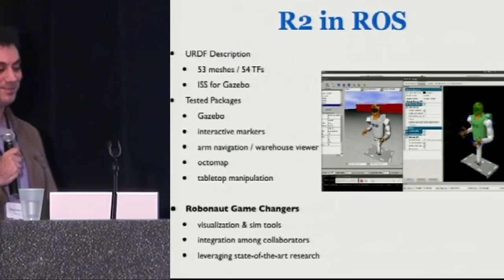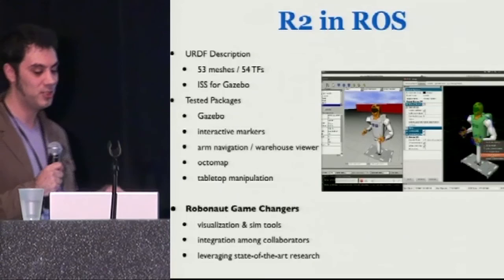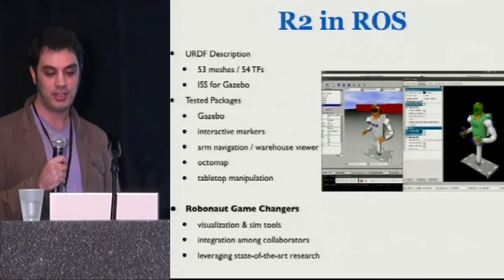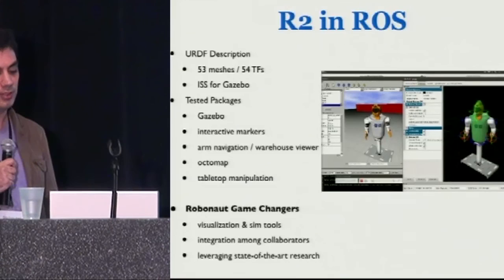We're actually putting ISS models into Gazebo. I've made some progress with that, so that will be exciting. Won't have all those dangling wires and such, but you've got to start somewhere. We've done a lot of preliminary tests with different ROS packages out there: Gazebo, interactive markers. We've looked at the arm navigation and warehouse viewer stuff that the guys talked about yesterday. Some success with that in simulation. We're working more towards actually integrating that with the real robot. We've looked at Octomap, and as you saw, some of the tabletop manipulation work.